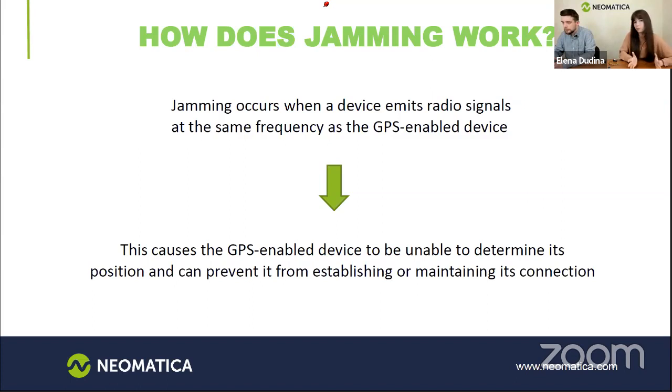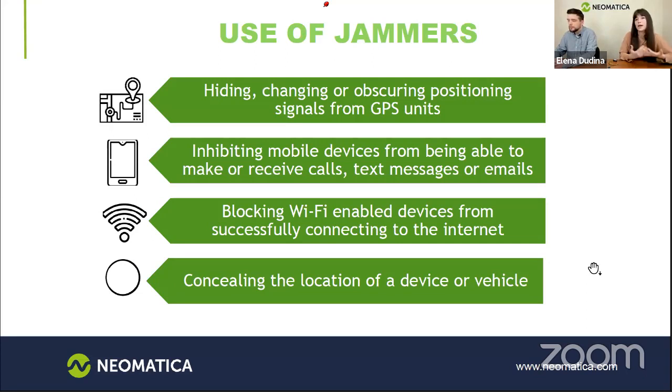Although these jamming devices are illegal in most places, GPS jammers can still be purchased online, and they come in various types. There are, for example, Wi-Fi or Bluetooth jammers, remote control jammers, or even drone jammers. So really a lot of different types. This is the basic principle of how jammers work, and where can they be used?